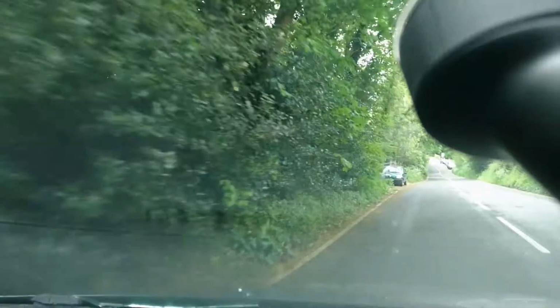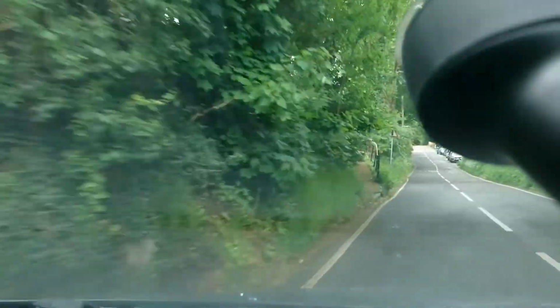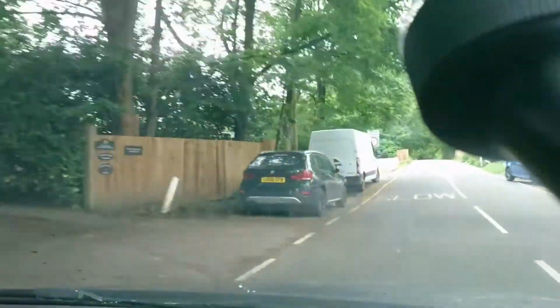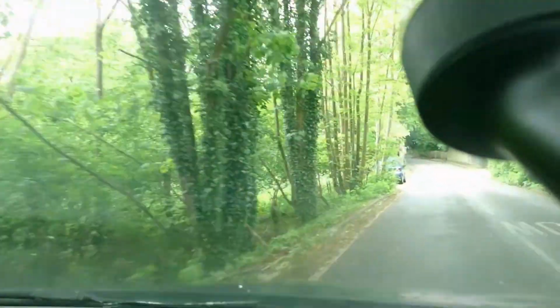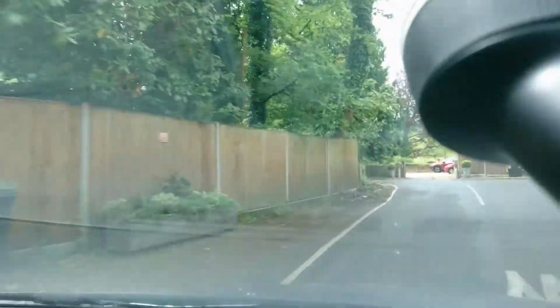So, different route this time. Still near the Grove, but we're on the public road. We can get a bit more performance than just driving up and down that driveway. Apart from seeing early Volvo 940s, it's quite a pleasant little drive, and the suspension's actually very good. Just got a little humpback bridge there.